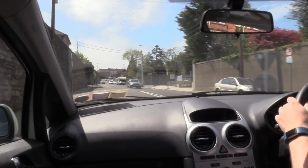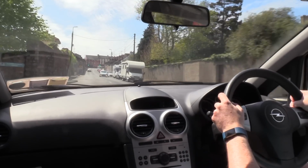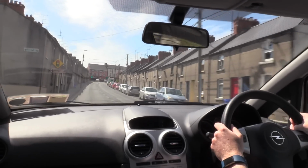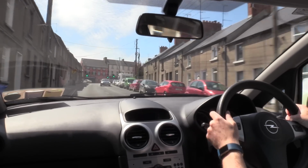So because it was a little bit blind there, I rolled her into first gear, crept up a little bit, and then I saw it was safe, so I just went for it then. So as I was saying before, it's okay to be a little extra cautious, possibly roll into first gear if the junction, or in that case roundabout, is a little bit blind.